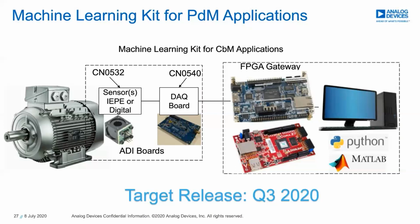It consists of multiple reference designs. When combined, they create a high performance and flexible machine learning platform for monitoring pumps, fans, motors, and other assets. The accelerometer sensor data is output in the popular IEPE format, so designers looking to replace piezo sensors have an easy way to directly compare.